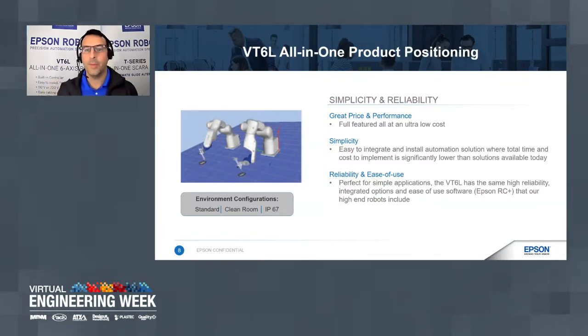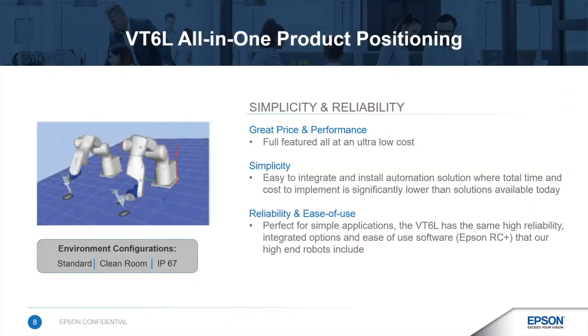So the main selling premise of the VT6L has stayed the same. It's simple, easy to use, and reliable at a great price. We call it the all-in-one because, as Koshin said, the controller is built into the base of the robot. There is no separate controller or cables. It can run on either voltage source, right? So 110 or 220. And it comes with our powerful RC Plus development environment for creating automation cells.